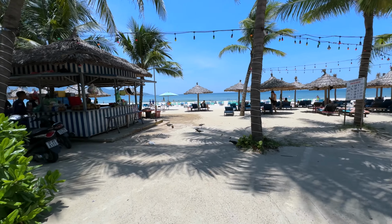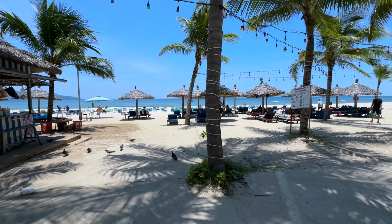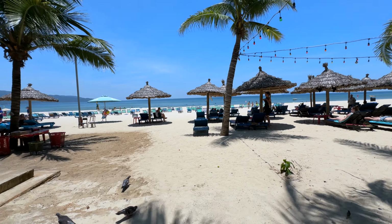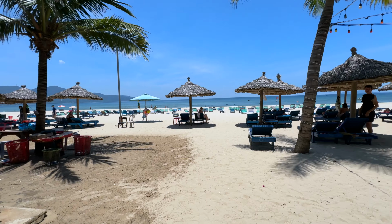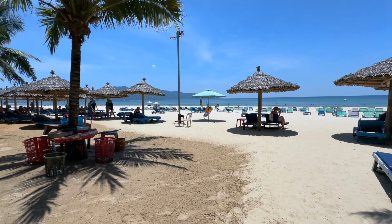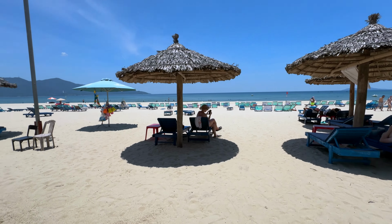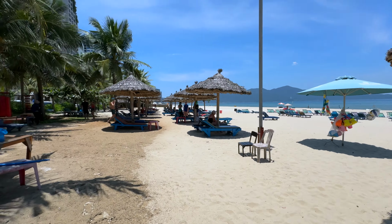I do love the huts or the sun shields, whatever you call them. It's a bit different to what I'm used to than in Thailand. Don't think you can put those up every day. I think they're a permanent fixture.